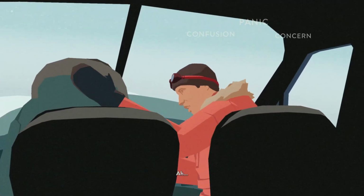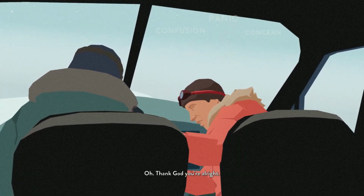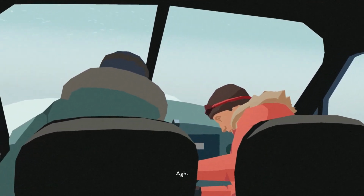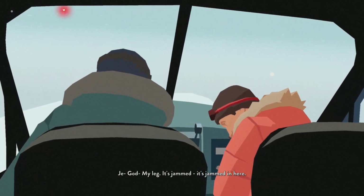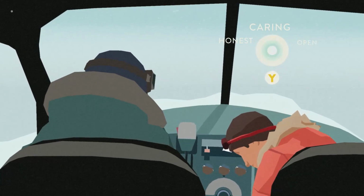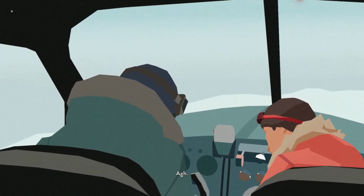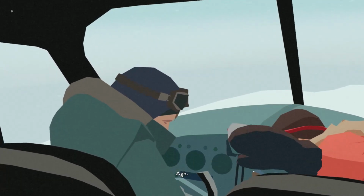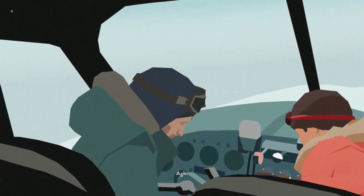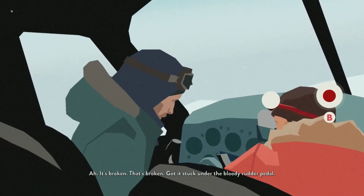Hey, come on, wake up! Wake up! Thank God you're all right. God, my leg is jammed. It's jammed in here. Here, let me help. That's broken. Got stuck under the bloody rudder pedal.